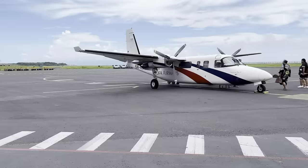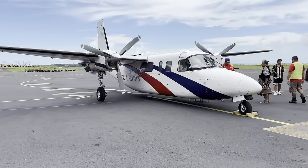Guys, we are headed over to American Samoa via Talofa Airways. They do about 6 or 7 flights per day on this tiny little plane.